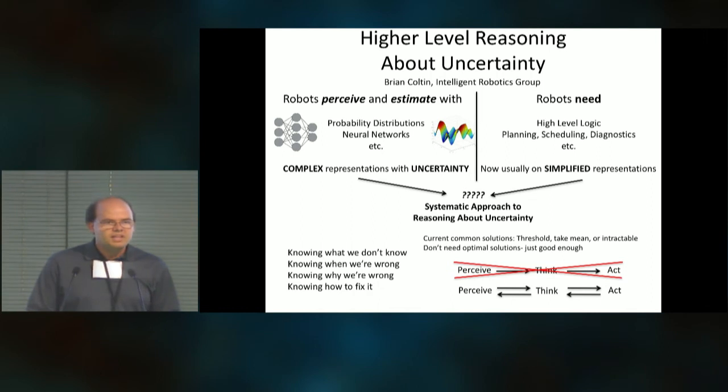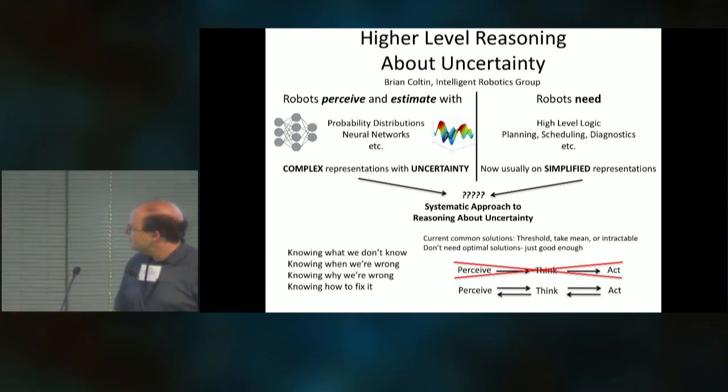And I took the question of what autonomy technology you would like to use on a space mission more as, what's my wish list of autonomy. And this, I think, is what we need to think about. How do we reason under uncertainty in some systematic way so that we can understand not only what we know, but what we don't know?